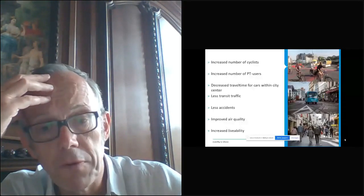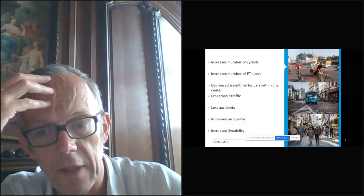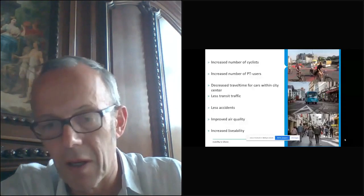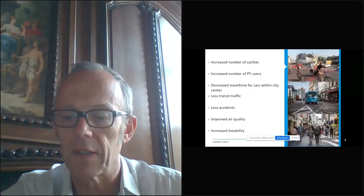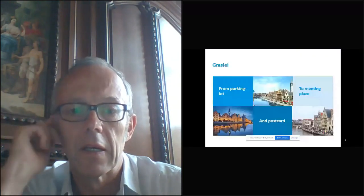Also, we have an improved air quality. The NOx decreased with 18%. And the most important, we have an increased livability. That's what we are doing it for.